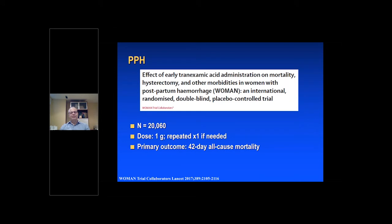Postpartum hemorrhage, another big study, came out 3 years ago. Here they used 1 gram, repeated times 1 if necessary. So these are along the lines of 10 milligrams per kilogram dosages. The primary outcome was 42-day all-cause mortality.